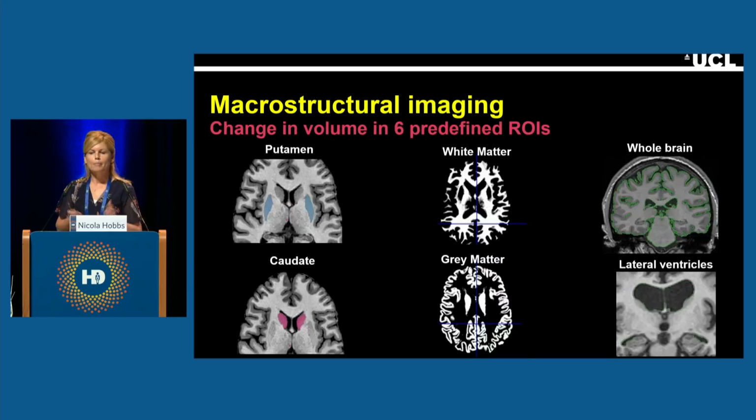So moving on to our macrostructural imaging, we measured change in volume in these 6 predefined regions of interest. We've got our local measures of putamen and caudate, known to be very vulnerable in early disease, and we've got our more global measures: white matter, grey matter, whole brain, and lateral ventricular volume.